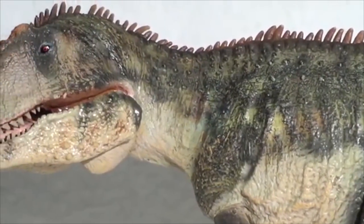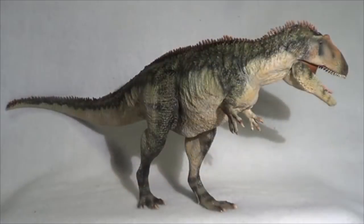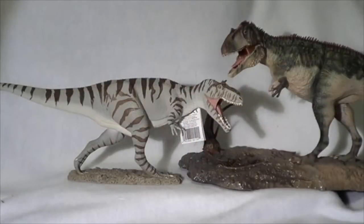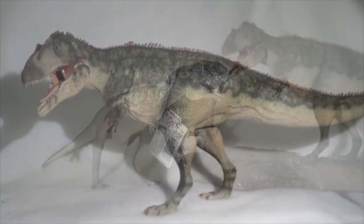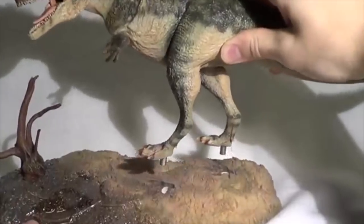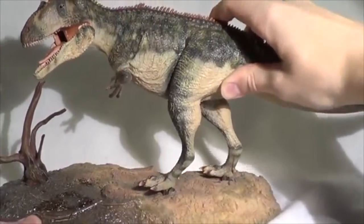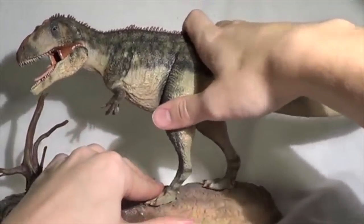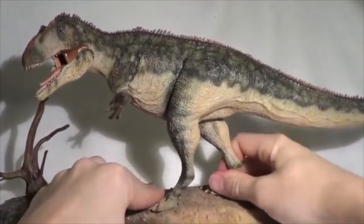This thing is just everything you could possibly want in a dinosaur model. It's huge. It's absolutely huge. The sculpture is absolutely gorgeous. The paint scheme has so many beautiful layers and nuanced details. And then it comes with this amazing base, and the base is also totally optional. If you don't like bases, the thing stands on its own.